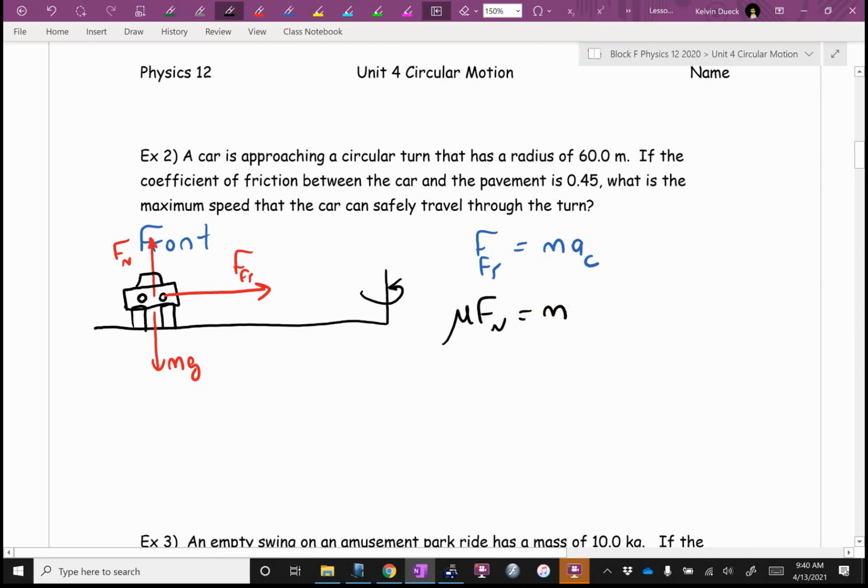Which version of AC am I going to use here? Well, I've got to be fussy: the one with speed. Why? Because they asked me for speed. So if they ask for, mention, or give me speed, use the v squared over r. The other thing I could have been asked, if it was a full circle, is how long to go one lap. That would be finding the period.